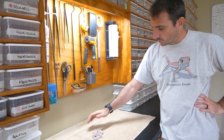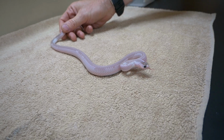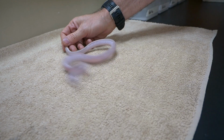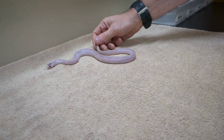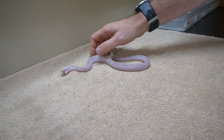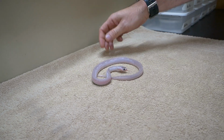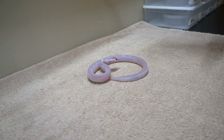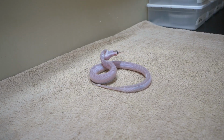It's got all the normal traits of the Herald. It's quite cheeky, it likes to spade its head and strike out. It's really cool to see some wild type morphs. So not just bred in captivity, but these animals are found in the wild from time to time. Do you think they would actually survive in the wild? What are your thoughts on that?